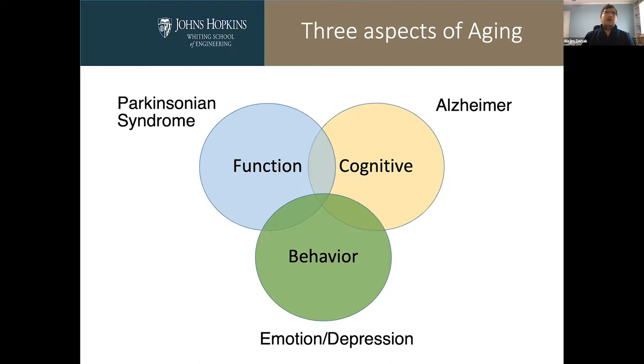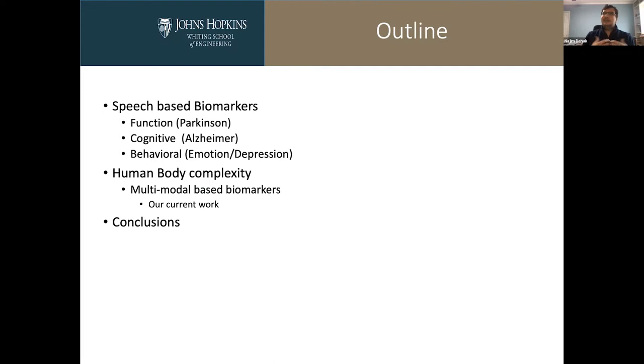So the outline of this talk: first of all, I am a speech researcher. I do a lot of artificial intelligence and speech processing. So I will study this aspect of aging using speech-based biomarkers first. I will give you some highlights about what we did in the past: for functional, Parkinsonian using speech; Alzheimer's using speech; emotion and depression using speech.